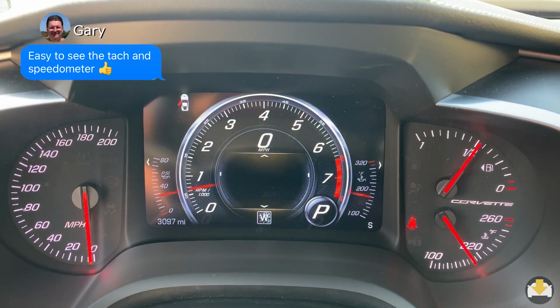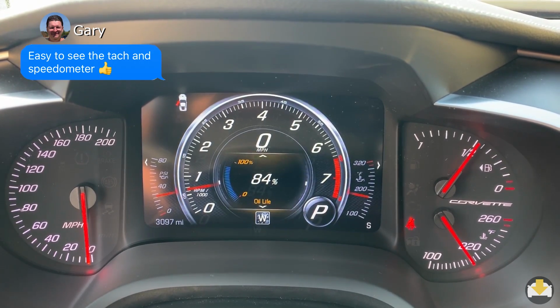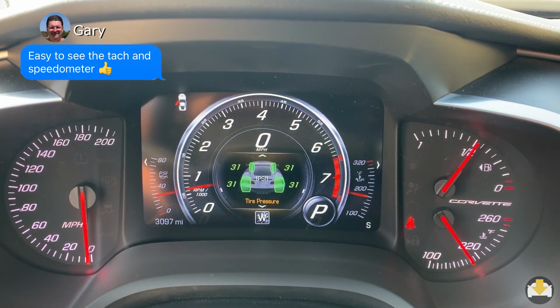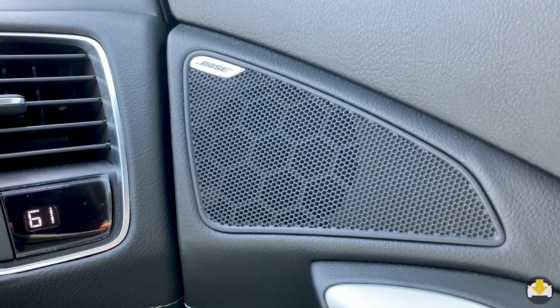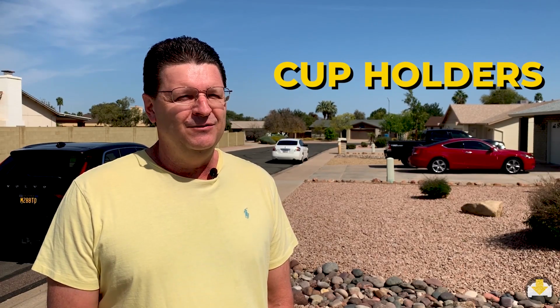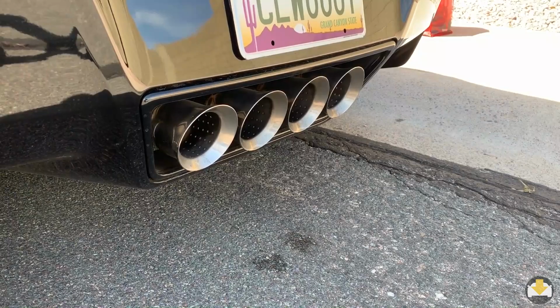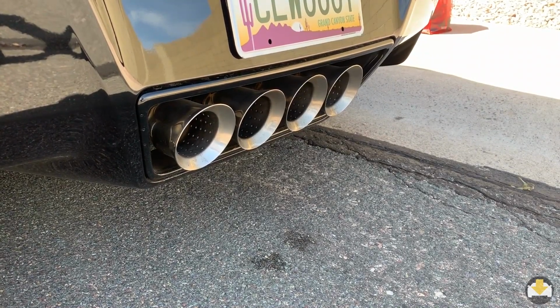The instrument cluster is a combination of analog and digital gauges with a menu that provides additional information. A great sounding Bose system is standard. And how about those all-important cup holders? They're really shallow, so I don't think I'd want to take a corner with any kind of speed and a giant latte in it. And speaking of taking corners, let's talk about the performance.